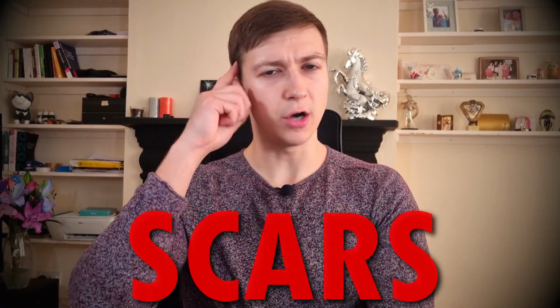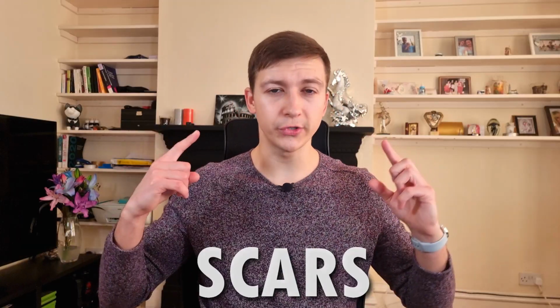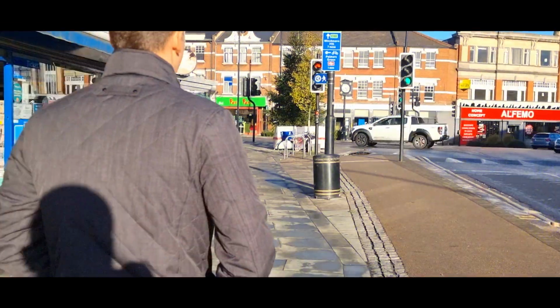So I was thinking, why wouldn't it work on the scars from a hair transplant? Since I couldn't find the answer, I decided to experiment myself. On myself, obviously. But first we have to establish the baseline: how my scars look before any treatment. So let's go to the barber and shave my sides, just to see how much scarring I have. Let's go.